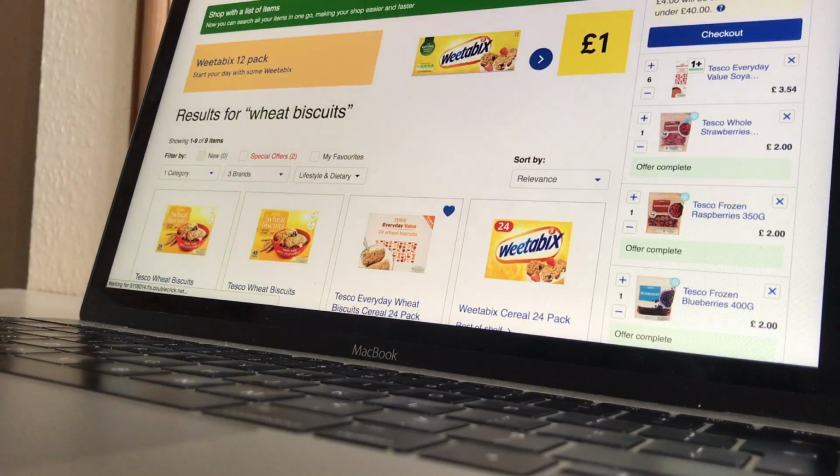Then in terms of Will's breakfast, he usually has Weetabix, and again we go for the Tesco Value one. I think that is one big tip, is don't be snobby about food.